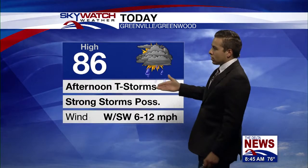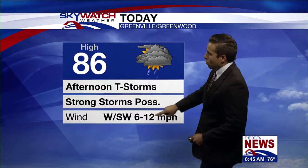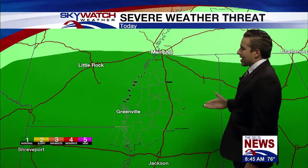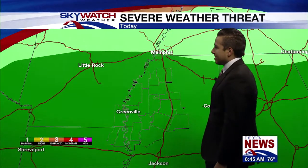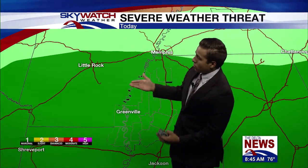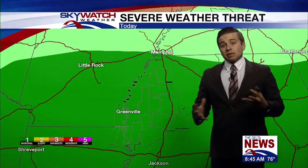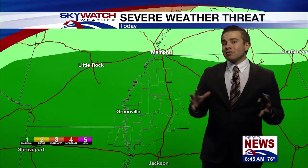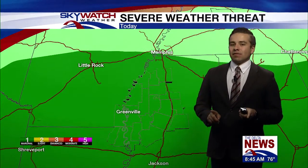But today, afternoon thunderstorms with a few strong storms possible. Highs in the middle 80s, winds out of the west-southwest at 6 to 12 miles per hour. The Storm Prediction Center has outlined a marginal risk. This is a low-end threat, level 1 out of 5. All these areas in the green. That includes all of northern Mississippi, all of central and southern Arkansas, and all of northern Louisiana. And again, gusty winds and maybe some small hail are going to be the primary threats. So some of the stronger storms, but we're not guaranteed severe weather, but it is definitely a possibility.